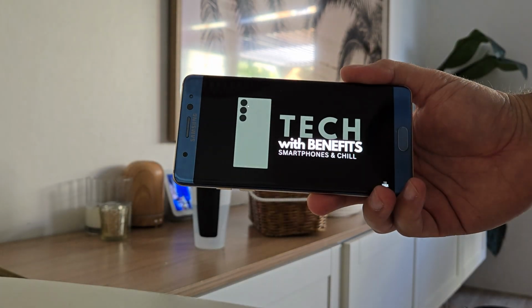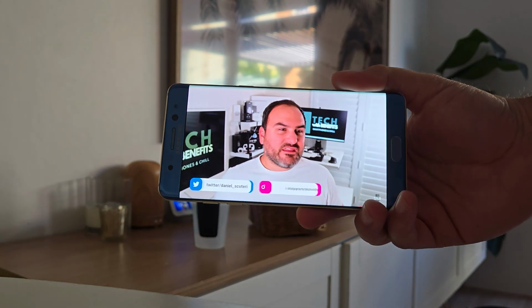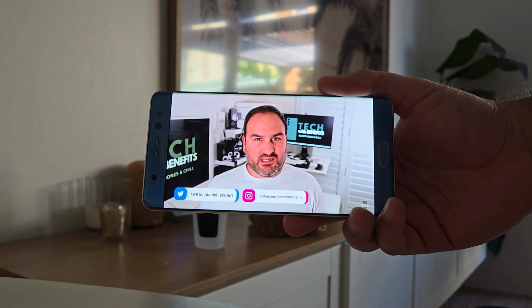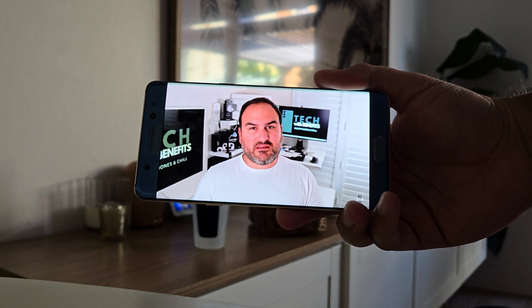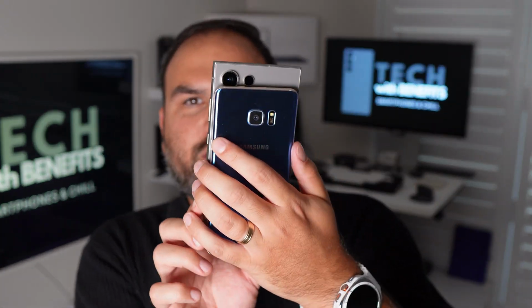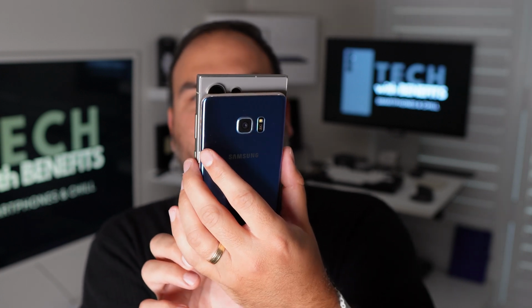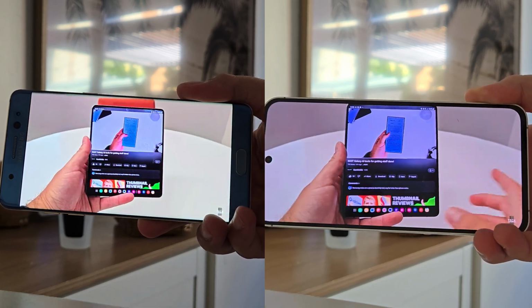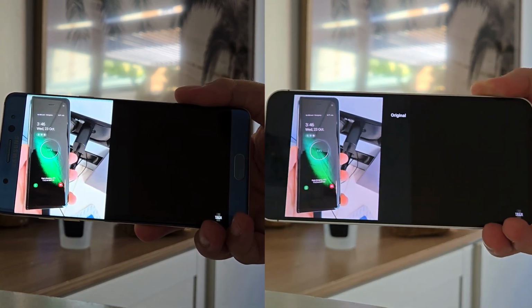For starters, the 16:9 aspect ratio is different. I feel like it's a bit cramped and a bit squashed in. It's not small by any means, as it's a 5.7 inch screen. But I actually feel like this is kind of compact compared to what we have now. This is an S24 Ultra. When you hold the Note 7 behind it, you can see the difference in size. But because it doesn't have that full screen experience, you're actually holding more phone and less screen.